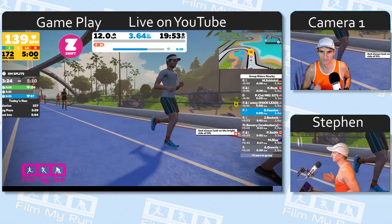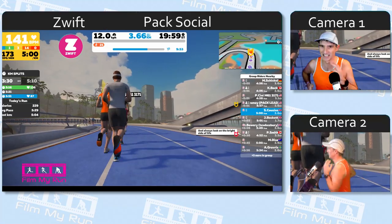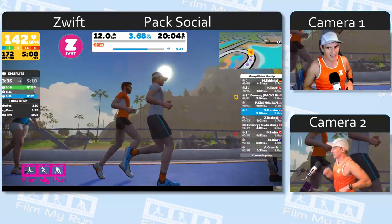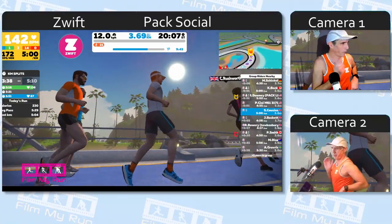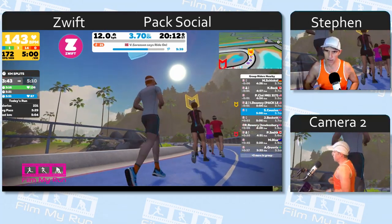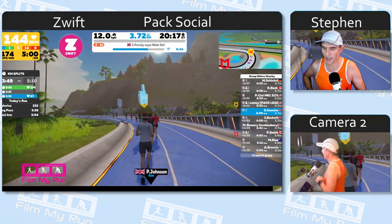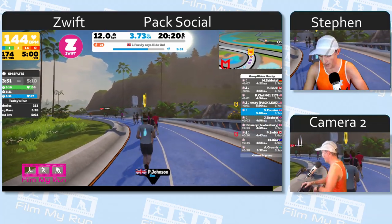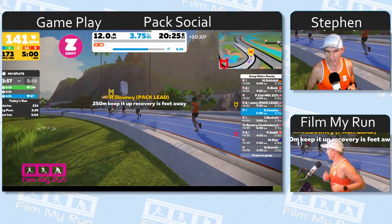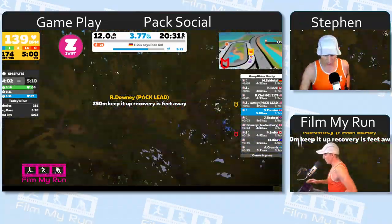400 to go. And there's Carol Rushworth. I saw her name, but I can't see her. Furley and Sorensen, thanks for the ride-ons. Ride on. I can't see her in the group. 250 metres to go. Ducks from Germany, thank you for your ride-on.